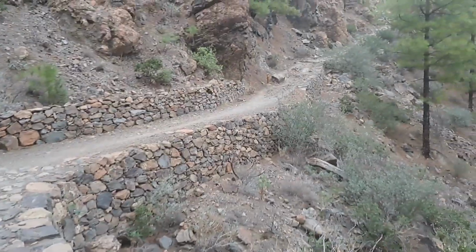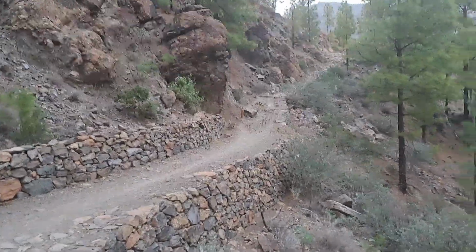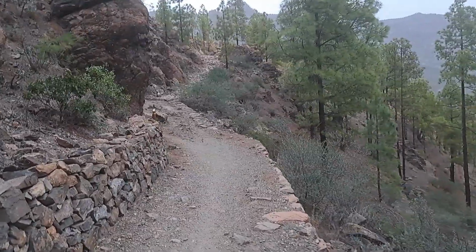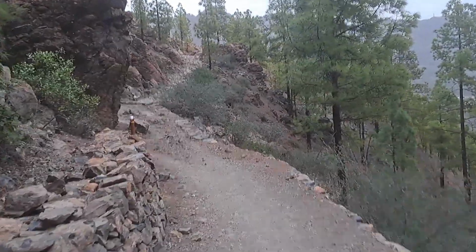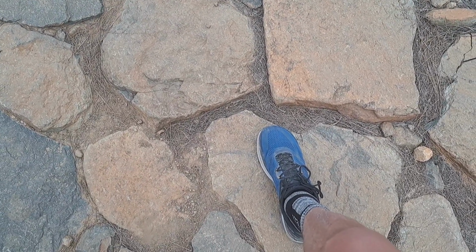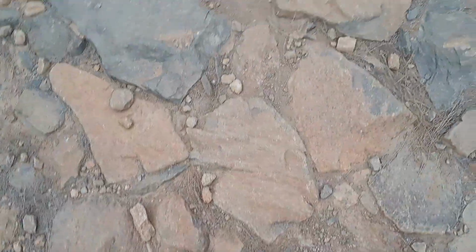I just love these paths that have been cut out into the mountainside so people can walk and enjoy themselves. They're just tremendous, you know. So around about 20 miles in, I've got my new Topo trail shoes on, and first impressions after 20 miles: absolutely super.